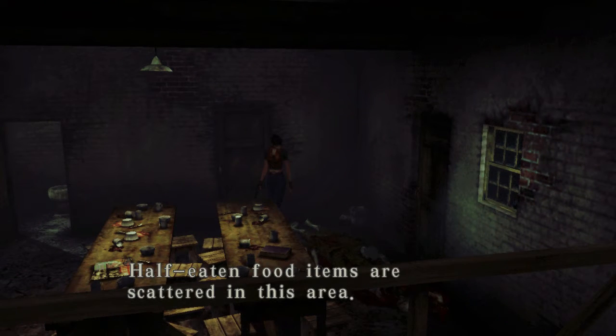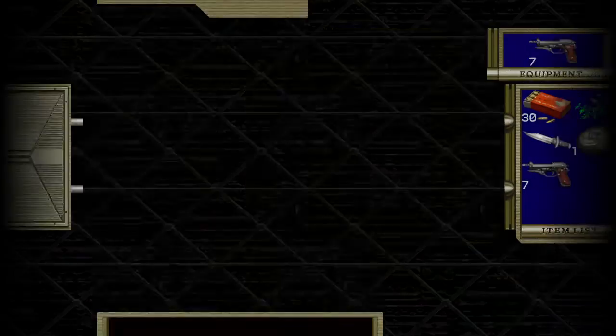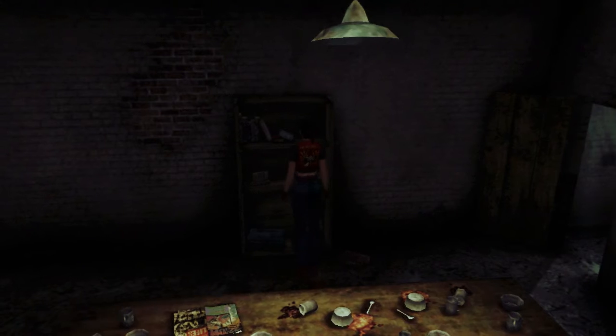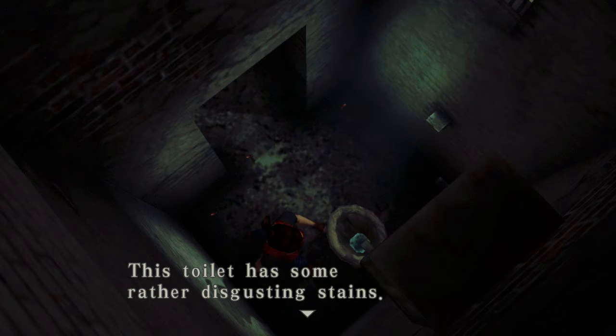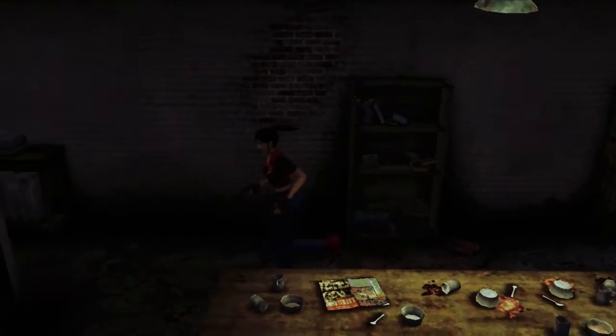Half-eaten food items are scattered in this area. Okay, more bullets. Thank goodness they're kind of shining. Walk right past them. I guess they make them stand out now because everything is polygonal and items can easily blend into the background. With static pre-rendered backgrounds you can easily see an item that is polygonal placed in the scenery. Okay, this toilet has rather disgusting stains. A horrible smell lingers. Okay, what is this? Nothing useful here.